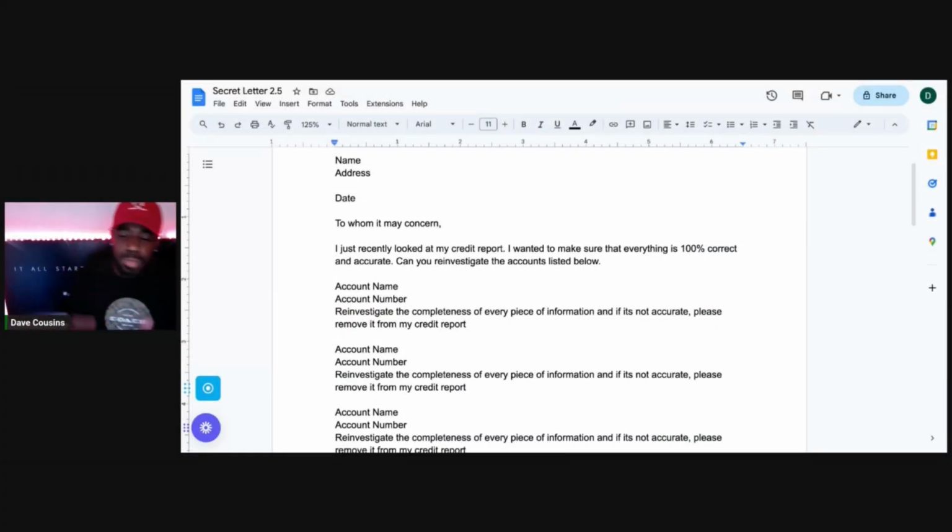Now, how we're going to set them up is basically using the law, leveraging the law. We follow the procedure based off of the law, 15 USC 1681i. All right, this is based off of the procedure. Now, what we're doing to the credit bureaus is asking them. All right, we want to have our name on here, as you can see. You want to have your name. All right, you want to put your address. You want to put the date, and then to whom it may concern. All right, now you don't have to put to whom it may concern. You can put Experian, you can put TransUnion, or you can put Equifax, all right?